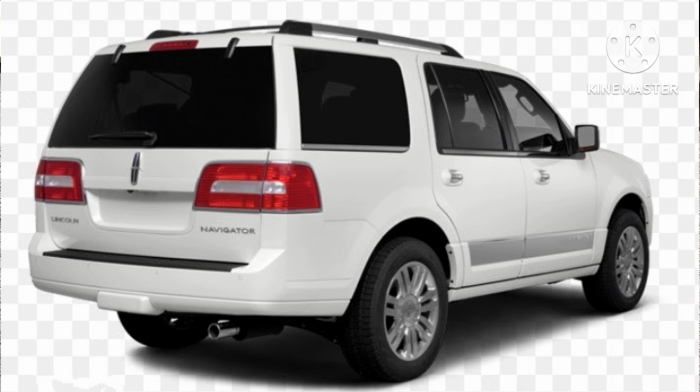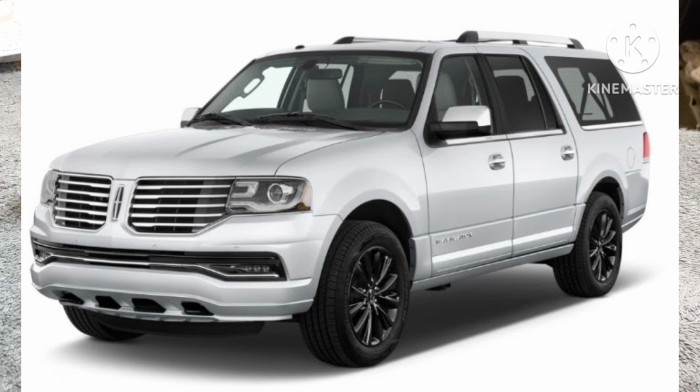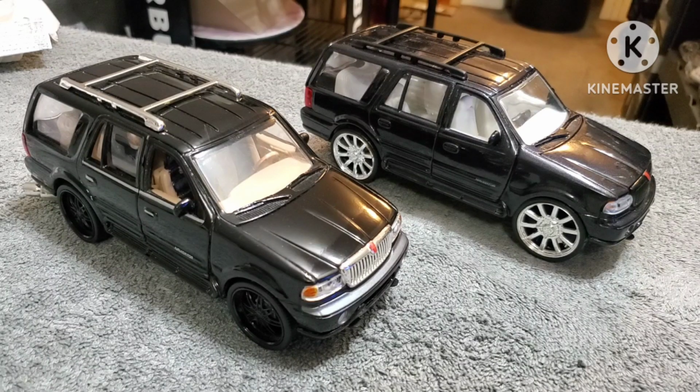But now, also in that same generation, they had another look to it. Now, I'm going to show you this one. So, this one here is also a third generation, but they call it a refresh, right? I'm trying to figure out here, how is that a refresh if you're looking at two different trucks with two different looks? One was from, they say, 2006 to 2017.